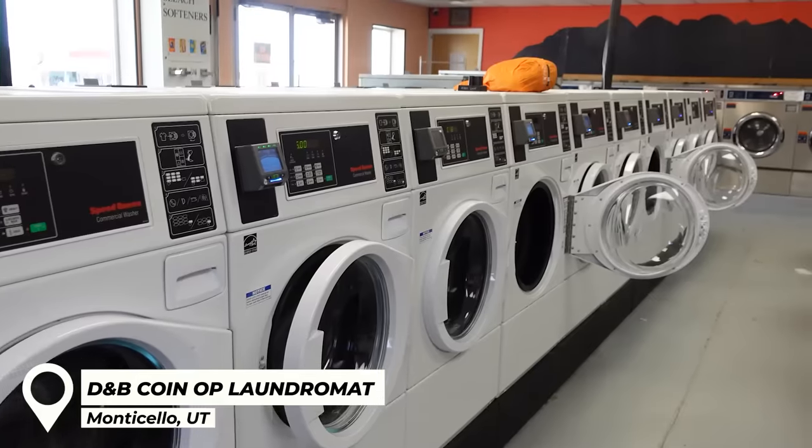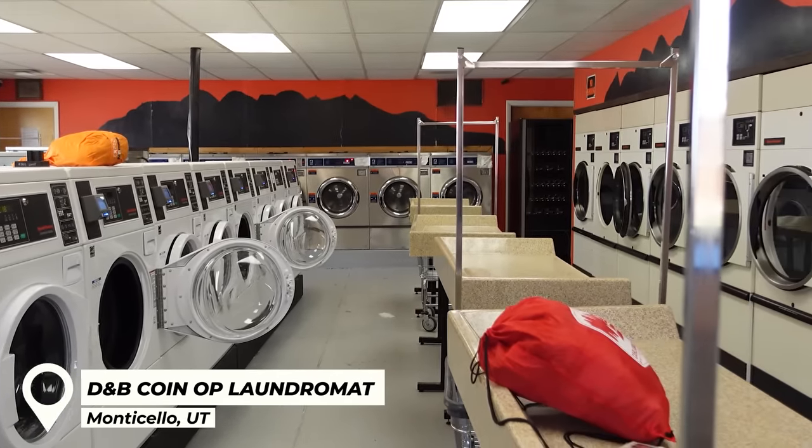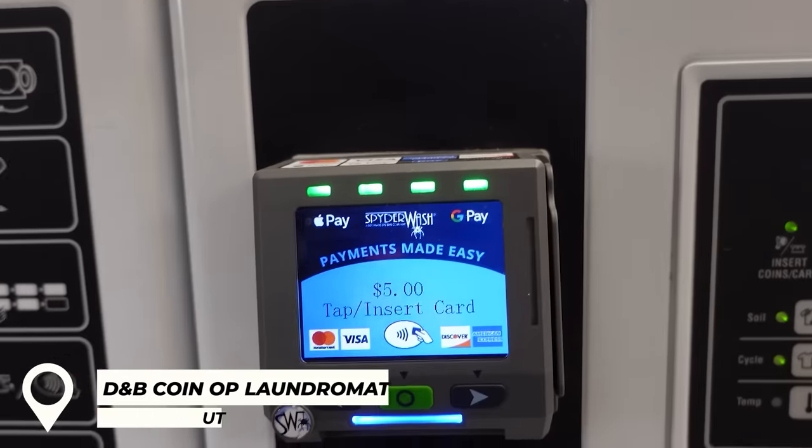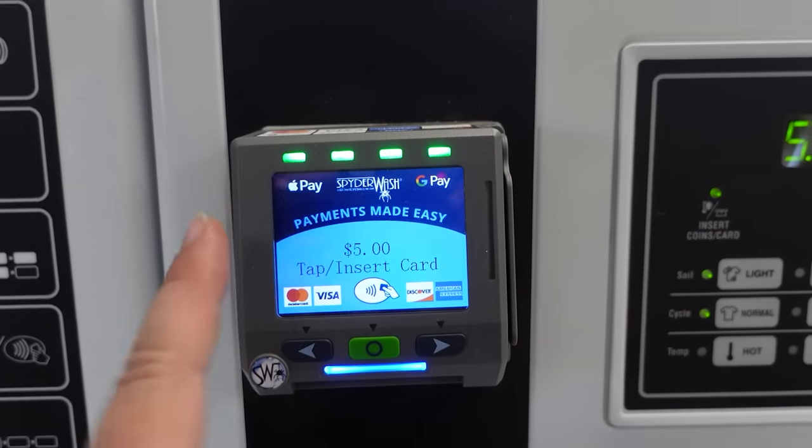Laundry time. I never knew I would be so excited to see a card slot on a laundry machine before.